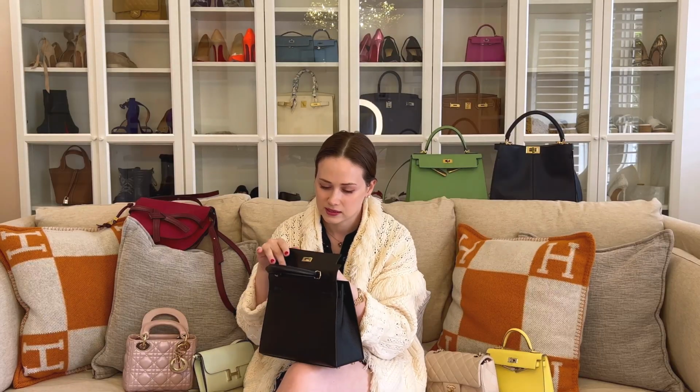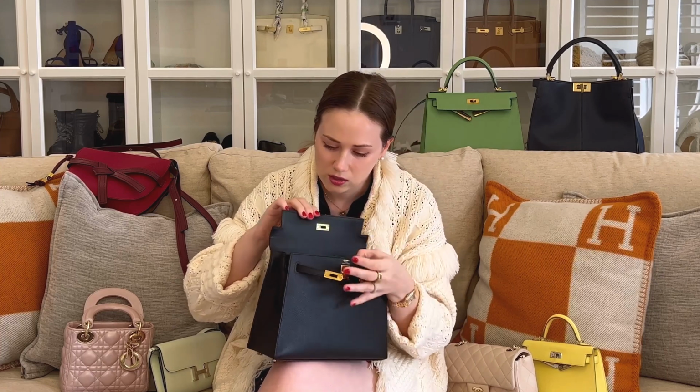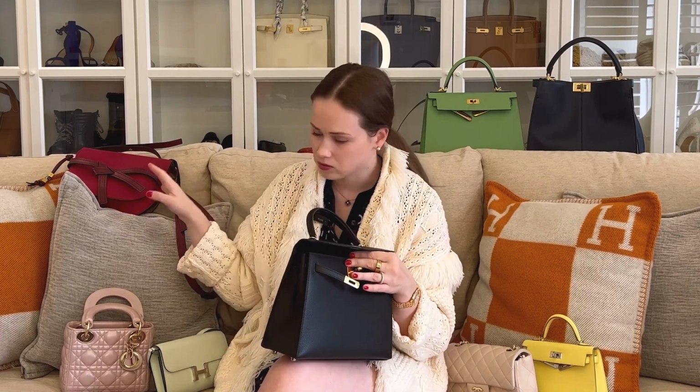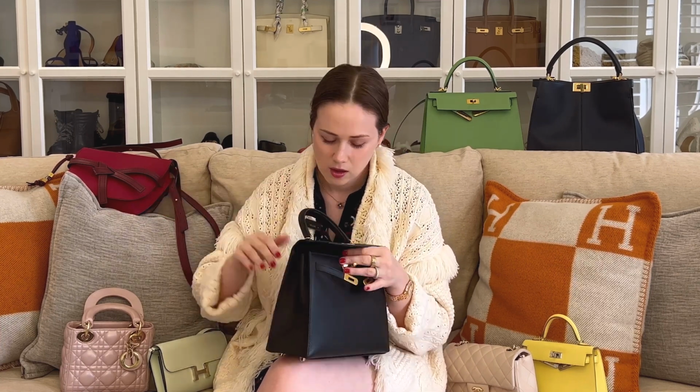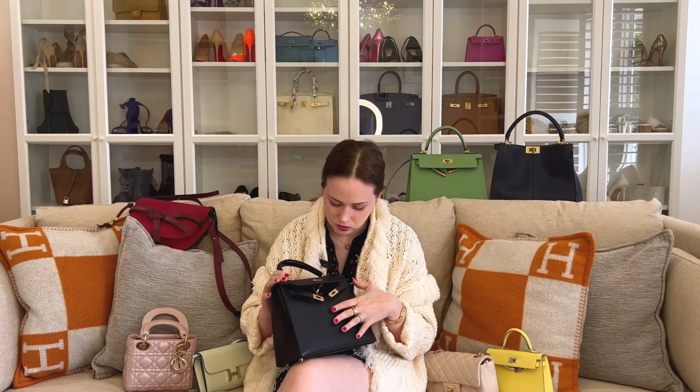So we go ahead and open it up. Obviously, the Loewe bag doesn't have a clasp, and it is the same kind of leather, which is Epsom Noir on the inside. It has a pocket and it has a zipper versus Loewe doesn't. It just has like pockets. You can lock the Kelly securely using a secure lock.